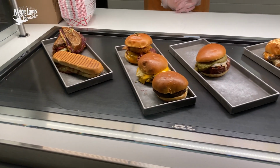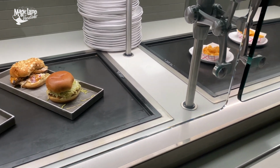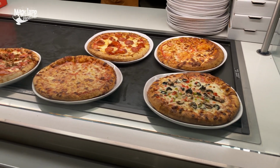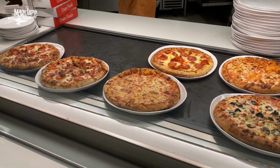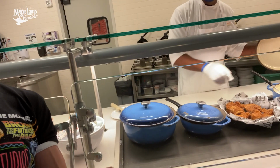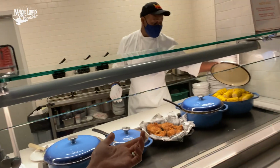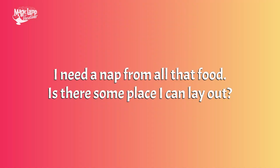You gotta have the burger station, right? We got the classic burger station over here. So you have the options of French fries, tater tots, or onion rings. Of course, we have an entire pizza station as well, which is really awesome. All these different pizzas right over here. Now you can actually order these pizzas for room delivery as well. We got gravy, mashed potato, chicken, and mac and cheese, and corn. This is like mom's station over here. Guys, this is amazing. It's so much food down here.